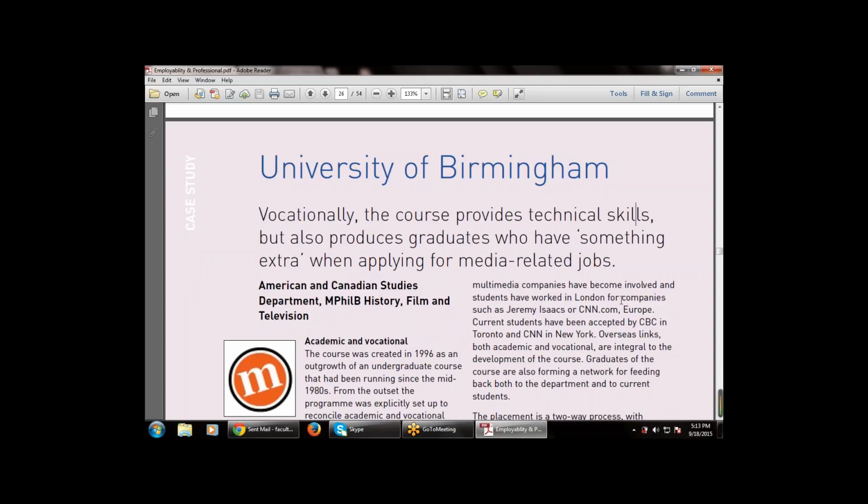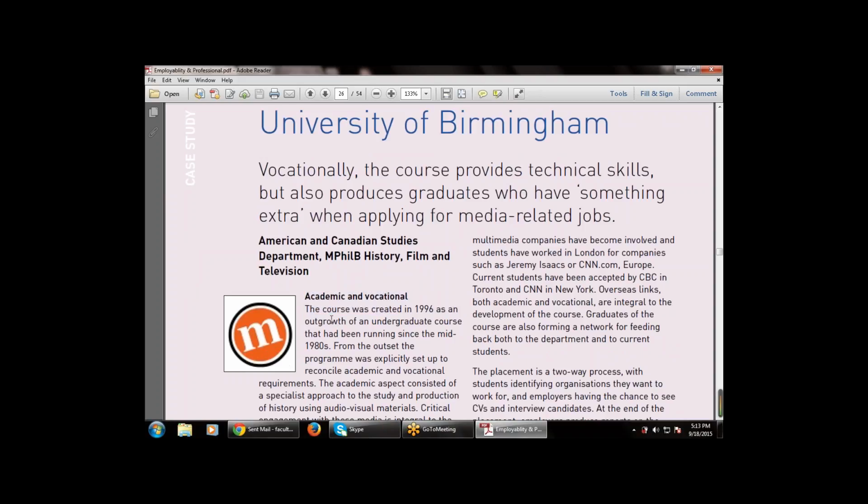And the American and Canadian Studies Department, MPhil B History, Film and Television. First is the academic and the vocational. So the vocational and academic courses are used with the traditional concept. This course was created in 1996 as an outgrowth of an undergraduate course that has been running since the mid 1980s.